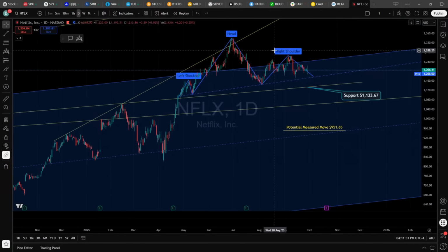Next up, Netflix. Very similar situation here, folks. We also have a left shoulder, head, and a right shoulder with the potential measured move down here at 951.65. Now notice, price action has not gotten beneath this neckline. The neckline currently is at $1,173.13. So be watching that level for a potential break. And if that does break, that's where price is going to be headed on Netflix, down sub $1,000. There will be stopping points along the way.